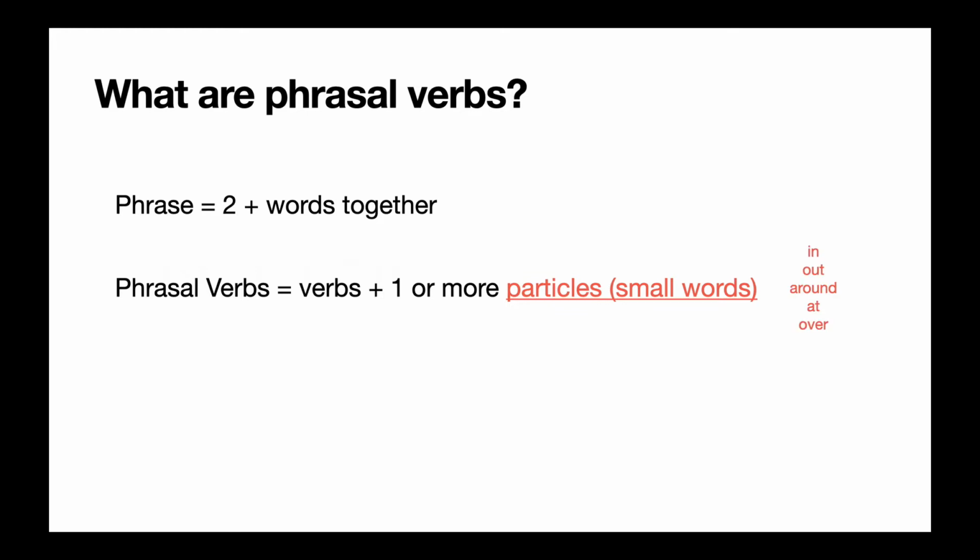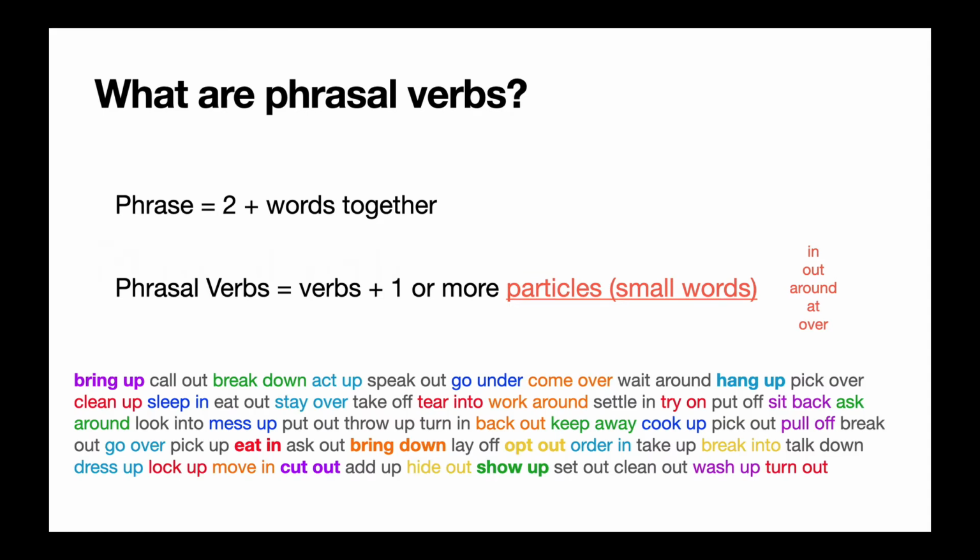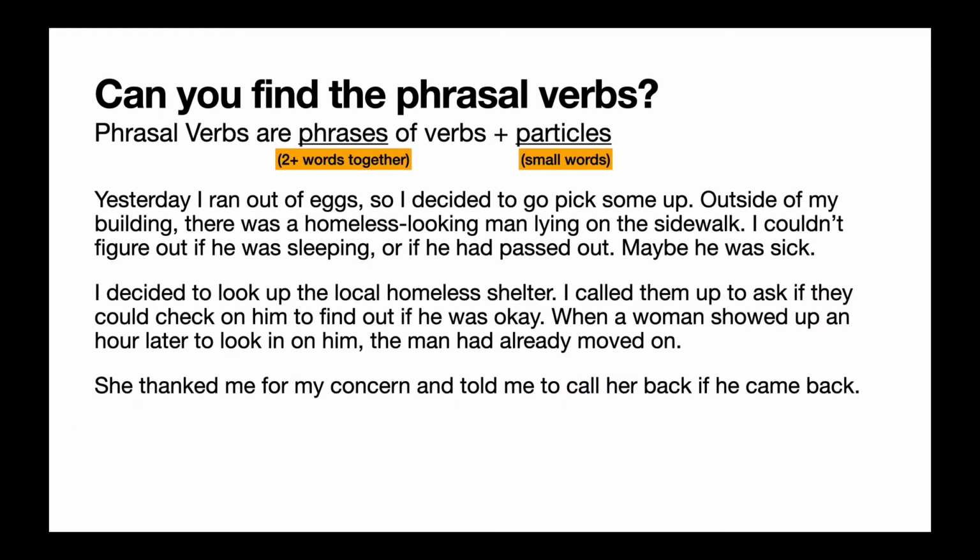So here are some examples of phrasal verbs. And we use these a lot in American English. And so today's lesson is super important. Let's start by seeing if we can find some of these phrasal verbs. So in this passage, there are 13 phrasal verbs.